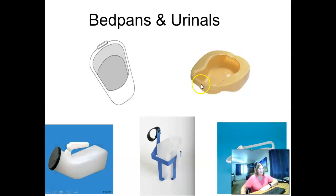This is the part sticking out more to the feet. This is called a fracture pan. It's a little bit thinner. It slides under the bottom a little bit easier. And so if you have a patient that has had hip surgery or back issues, this kind of bedpan is sometimes easier for them to sit on.